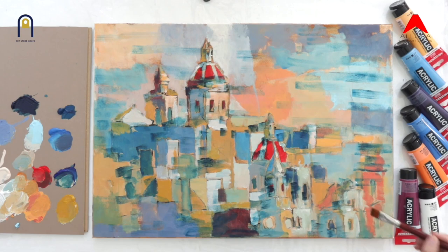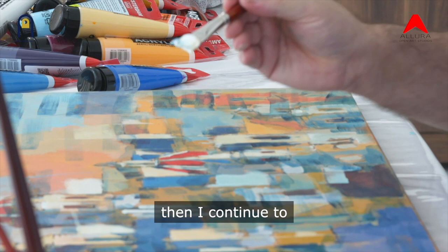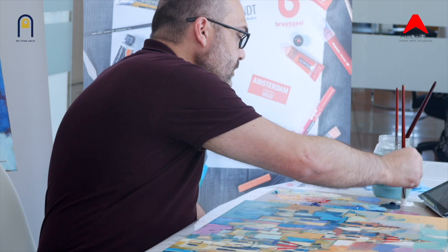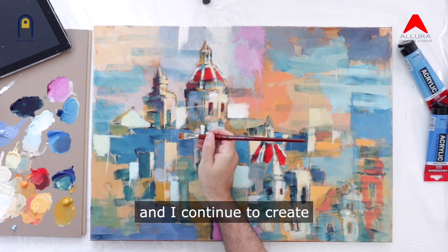So after it dries, once it's dry, then I continue to paint. Obviously I use thicker paints. I would like to achieve a thicker consistency with my paint, and I continue to create abstract forms.